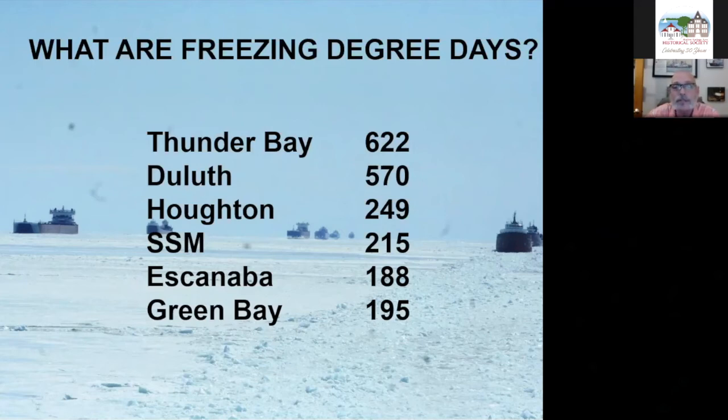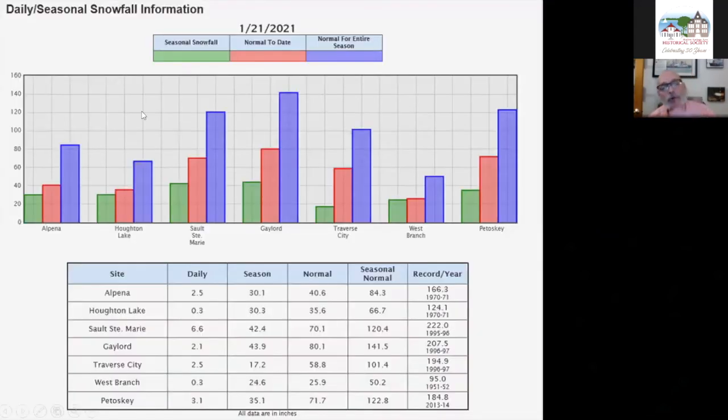So again, just an indication on how to gauge the level of ice and its impact. Snowfall. For those here in the area, you already know that our snowfall is below seasonal average. The red line is where we should be. The green line is where we are. The blue line represents where we should be at the end of the season. And all across Michigan, we're well below our seasonal totals for snow.